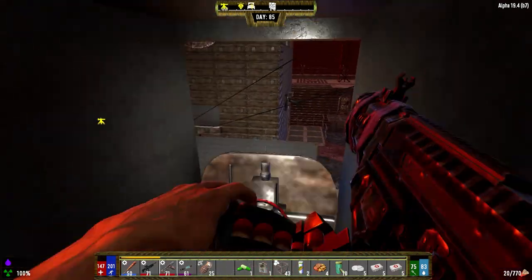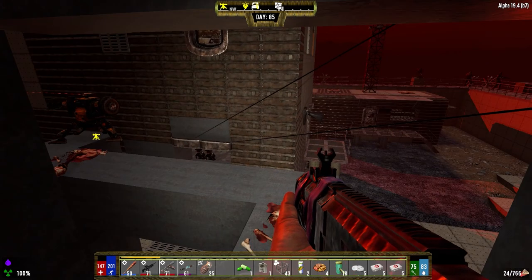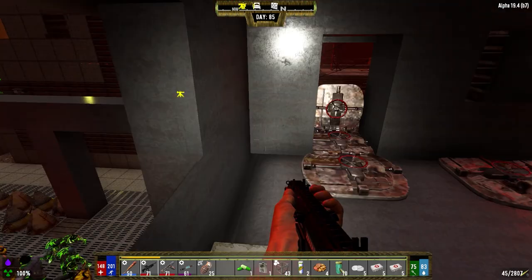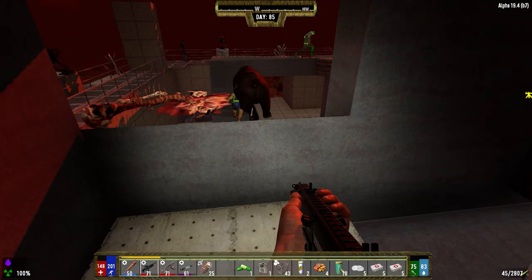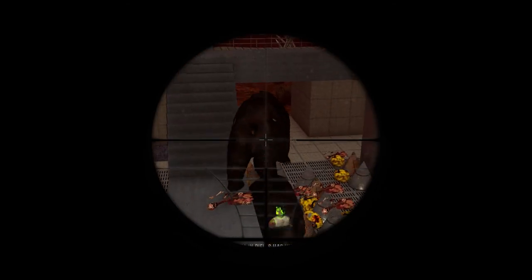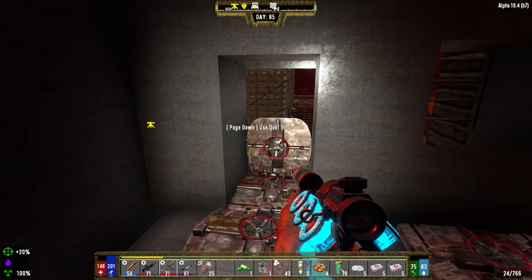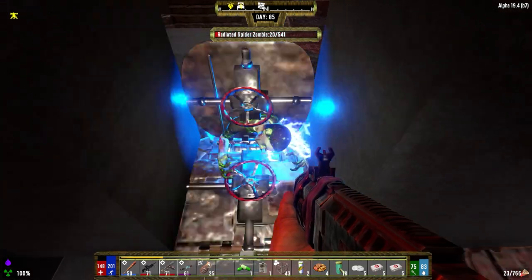I don't know if that behemoth died. But if he didn't, I want him back up here now. Because he's just burning through, he's regenerating health, is all he's doing. Okay, he's starting to get a little more intense.